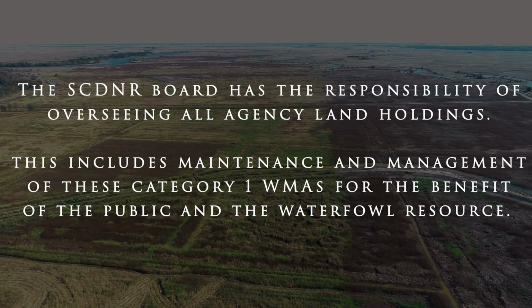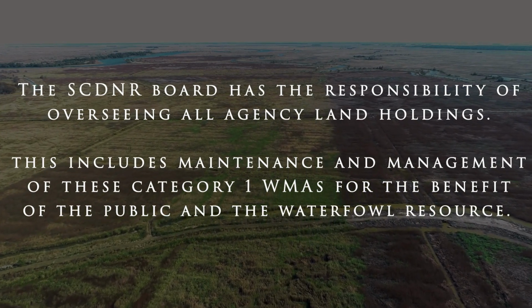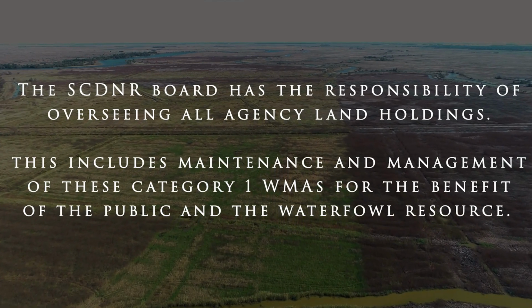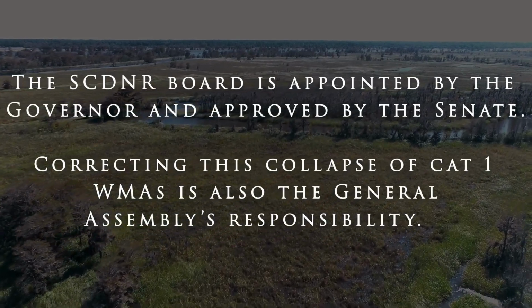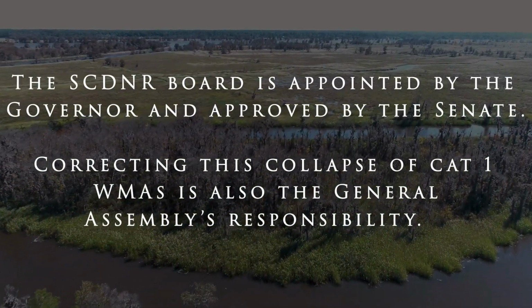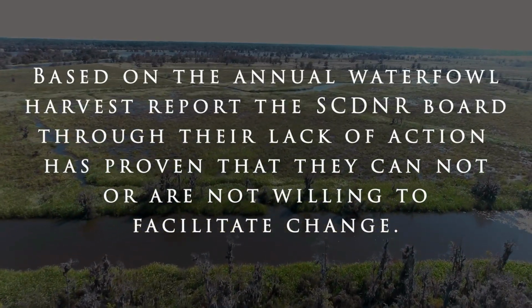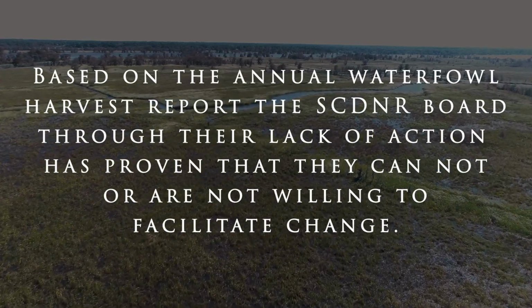This is state government at its worst. The South Carolina Department of Natural Resources Board has the responsibility of overseeing all agency land holdings. This includes maintenance and management of these Category 1 waterfowl management areas for the benefit of the public and the waterfowl resource. The South Carolina Department of Natural Resources Board is appointed by the governor and approved by the Senate. Correcting this collapse of Category 1 waterfowl management areas is also the General Assembly's responsibility. Based on the annual waterfowl harvest report, the South Carolina Department of Natural Resources Board, through their lack of action, has proven they cannot or are not willing to facilitate change.